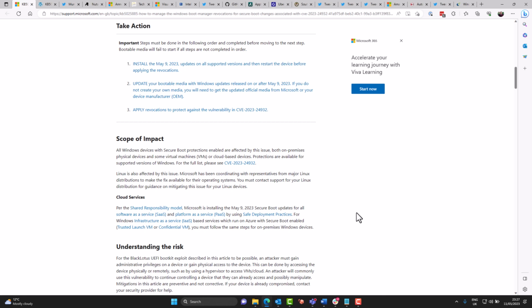There are a few different steps that you need to take in order to be protected. One is installing the Windows update, but 2 is you need to update your bootable media with Windows updates released this month, and if you do not create your own media, you will need to get the updated official media from Microsoft or your OEM. Lastly, you need to apply revocations to protect against the vulnerability. Microsoft have warned that you should recreate your Windows backups after completing all these steps, because if you try to restore from a backup that was created before the steps were completed, it will fail.